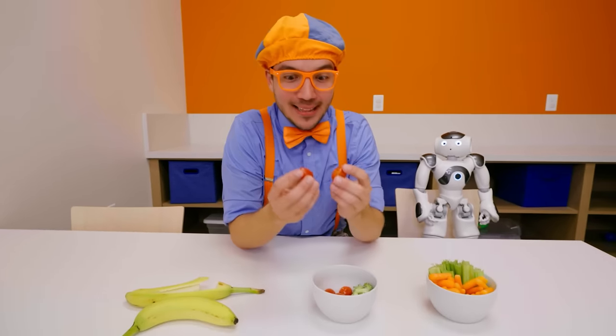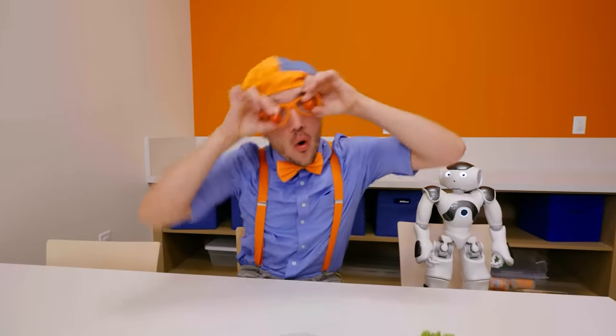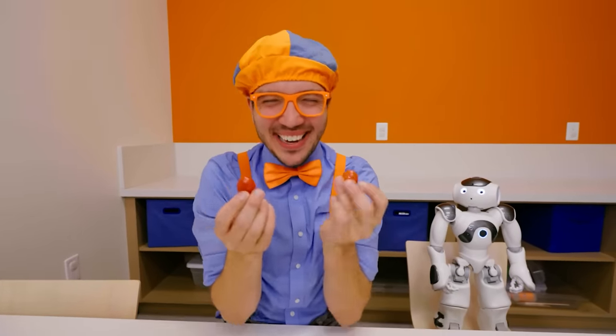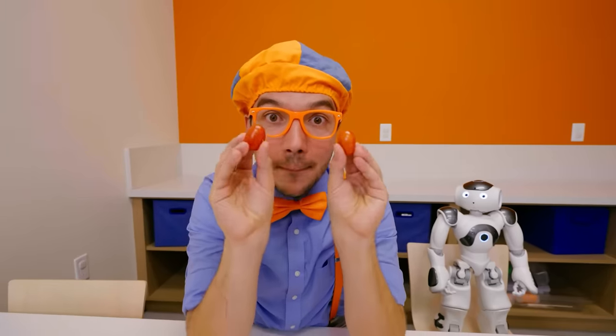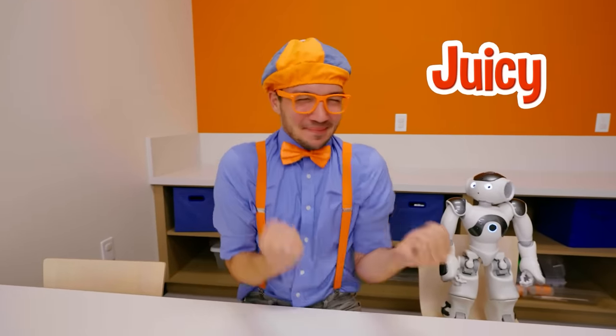Whoa! Let's try some tomatoes! Whoa! I wonder what these tomatoes will taste like. Whoa! Those tomatoes have so much flavor! They're kind of salty, and they certainly are juicy! Yeah! They have a very interesting taste.